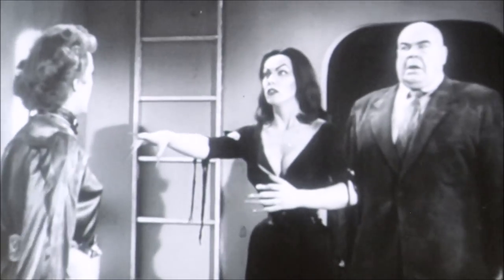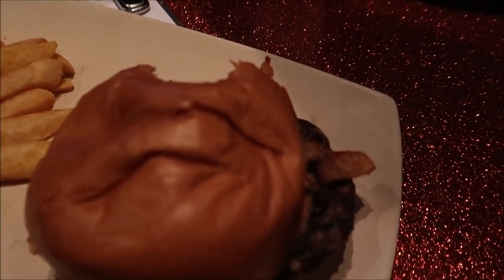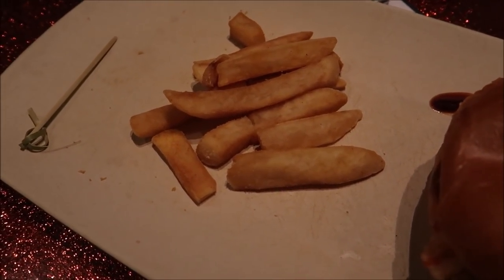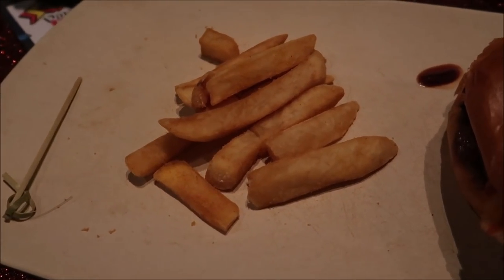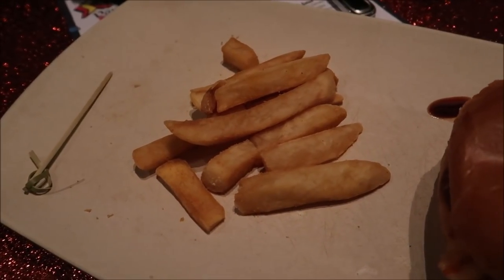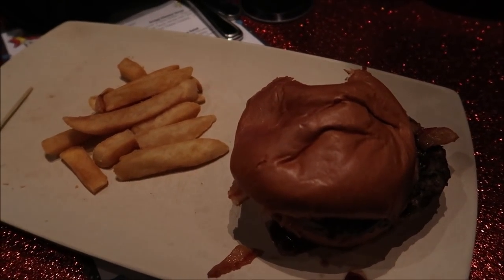So let's just try this. All right, all right. It is very, very delicious. And the french fries actually have a different seasoning than your normal Disney french fries. They're actually a different texture. A lot of people that say the french fries at Disney are all the same, it's not true. Don't listen to them. They don't know their french fries.